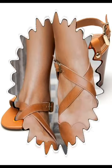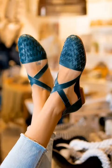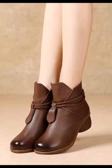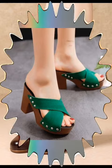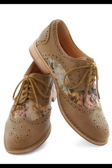Leather sandals offer a combination of comfort, durability, and style. They are a reliable choice for anyone seeking footwear that will not only look good and great, but also provide longevity and quality.